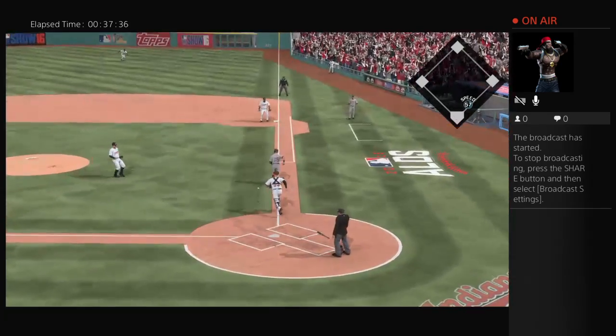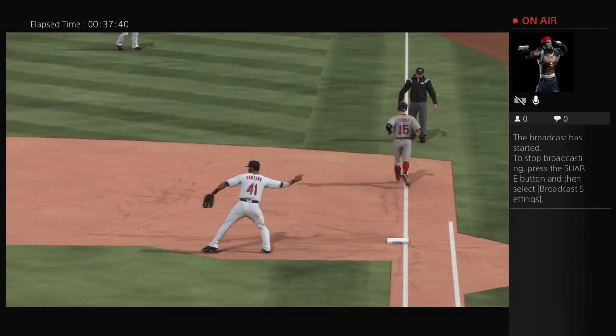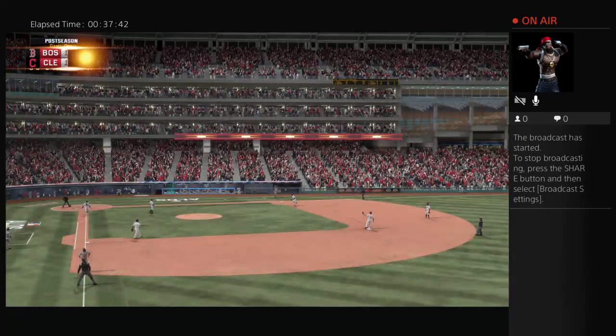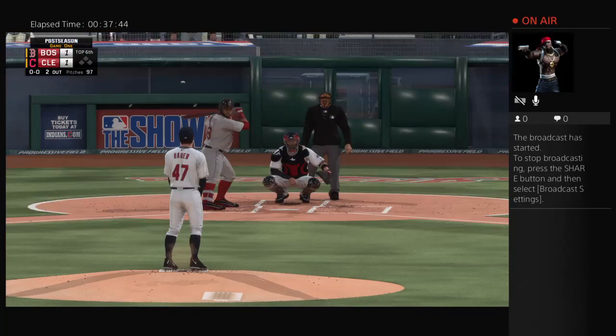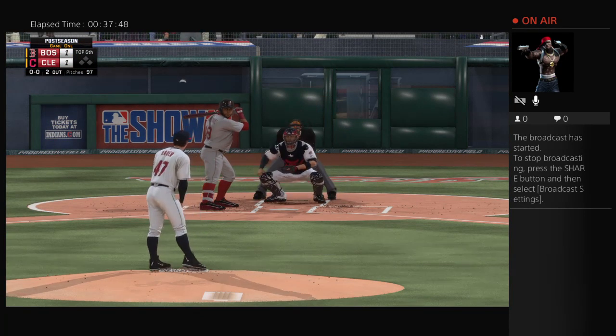Dribbled to the right side. Perez is going to have to hurry in time to first, and there are two away. Now batting, digging in, Pablo Sandoval. He singled his last time up. Ready with the first pitch.